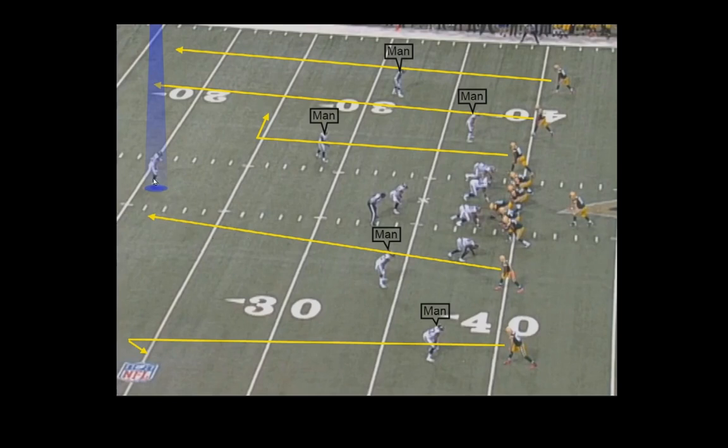If it's cover two, essentially what happens is you've got two deep safeties and one for each side. You split down the middle, and one guy gets one deep zone and one guy gets the other deep zone. With cover one, this guy is responsible for all deep. That's at least how it looks. So we're going to roll it. We're going to take a look at how this shakes out because it's not quite as simple as all that.